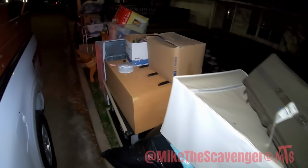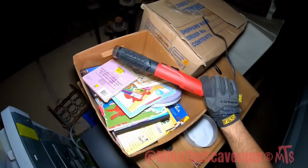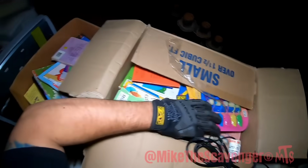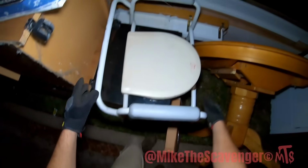Oh my gosh, y'all. Look at this huge pile of stuff. There's all kinds of things going on over here. Good stuff. Kiddo stuff. Definitely want this. Probably gonna pass on that. Leave that for somebody else. Take the crapper.